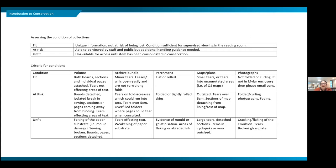This is a form that I put together for document production and historical researchers, so that when non-conservation members of staff are looking at the records, there's some sort of overview as to what should be flagged up to conservation and what is fine.